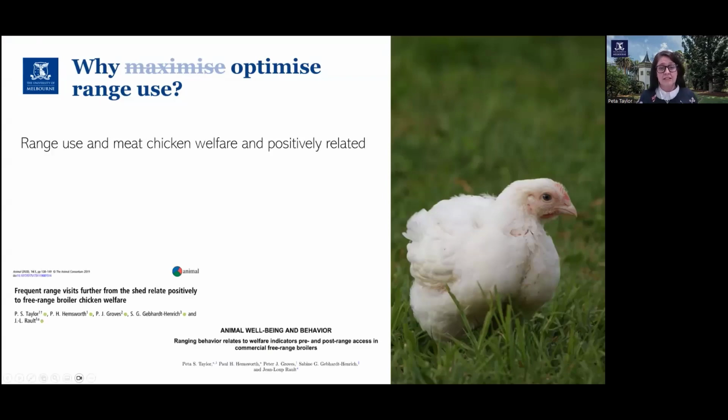So why do we want to do that? Well, we know that range use and chicken meat welfare are positively related. We've got quite a few publications. Here are a couple that have shown relationships between cardiovascular function, leg health, reduced physiological stress responses after range use. And so we know that there are benefits to accessing the range and accessing it frequently.